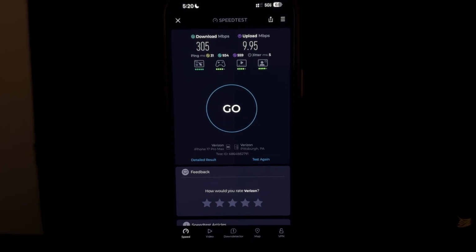So for me, even though the Visible is on their ultra wideband and Mint just goes on 5G and not ultra capacity, in my area, T-Mobile is much faster, which I do like, but the Visible is still incredibly good. Those are excellent speeds for a phone and for what I would use a phone for. And the fact that they have better coverage kind of makes me lean toward Visible now.